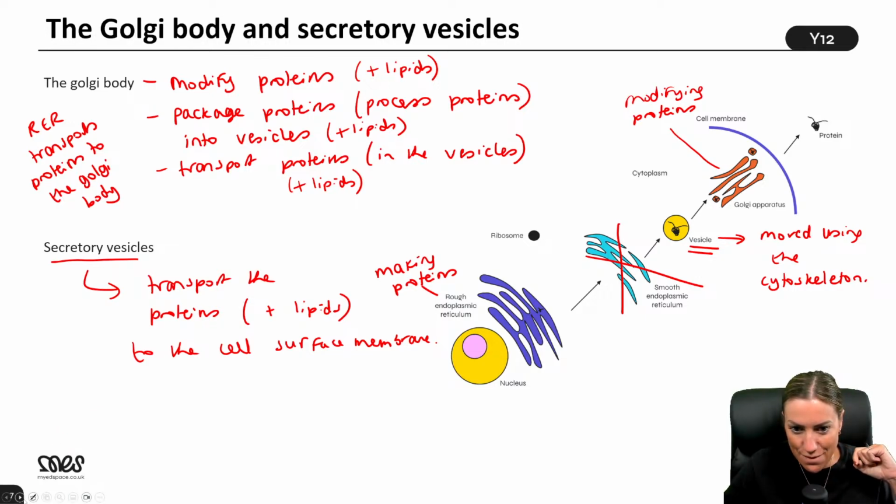Is translation involved here too? That would be at the ribosomes, right? So when we make the proteins at the ribosomes or on the rough ER, that's translation. That's basically when the amino acids actually get joined together. That is protein synthesis.